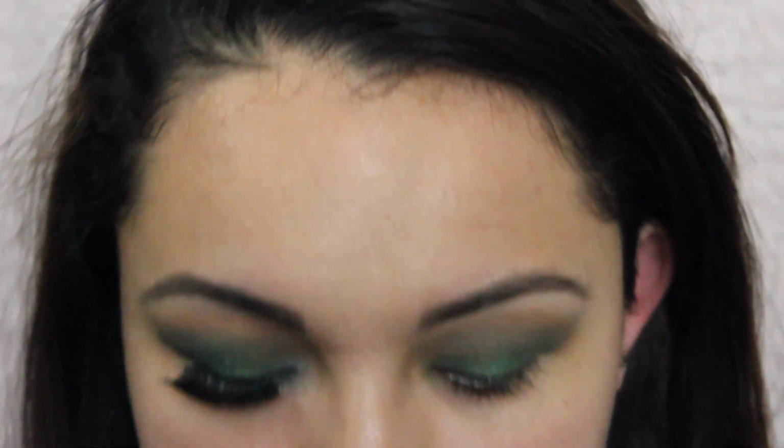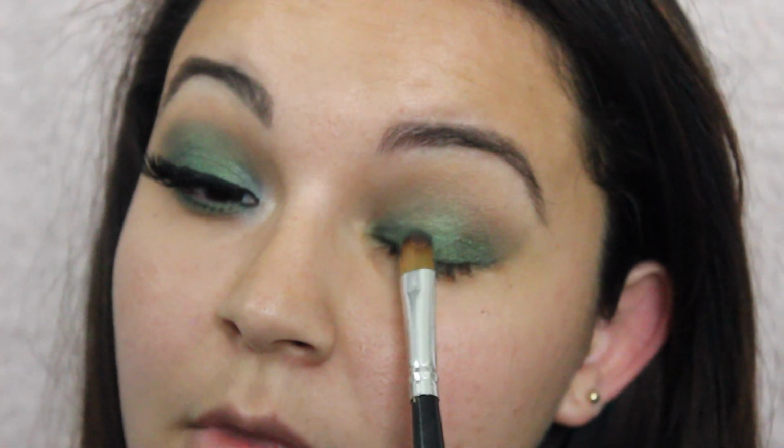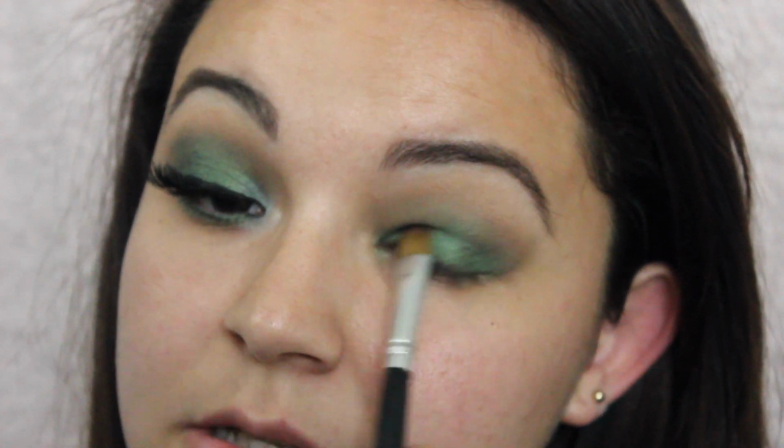And then I'm just going to take some more of the green, because it kind of came off a little bit. It kind of wore off. And I'm just going to pack some more on top. Just like that.